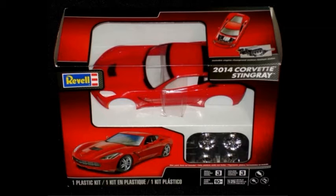The only thing that comes pre-painted in these pre-painted kits, unlike Aoshima kits, is the body. So you've still got to paint everything, and you still have to put it all together. It's not Snap-Tight. You do need glue for some of the parts, like the engine and stuff like that are not part of the Snap-Tight kit.